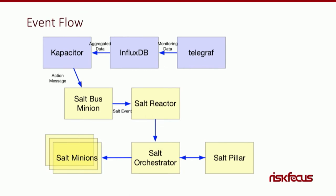We talked a lot about events, and that became a really critical thing here, where we would use the TICK stack, shown in blue, and then SaltStack, shown in yellow. So we would get events from Telegraf, which would go into InfluxDB and trigger Kapacitor events, which would push those events either directly to the Salt reactor via HTTP, or through a Salt bus via the local minion, through orchestration, and then onto the minion itself, onto the minion on various VMs.